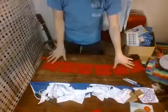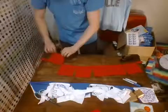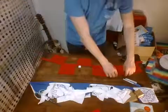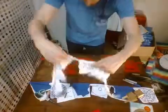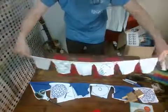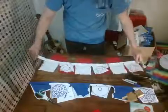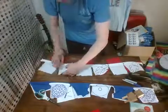We're going to take your colored banner, all right? And you're going to fold up every other flag. So that's the first one, the third one, and the fifth one. And then you're going to take your white fabric like so, and you're going to lay it down as carefully as you can onto that red one. Don't worry, it's going to wiggle around. Don't worry about it. That's fine. It happens.